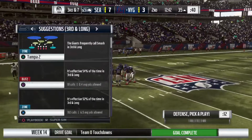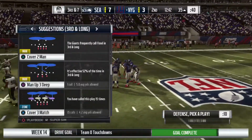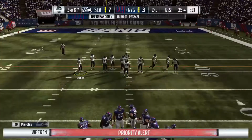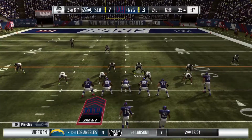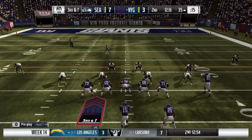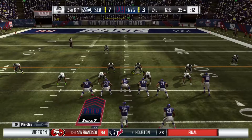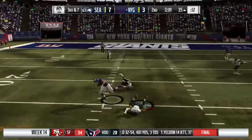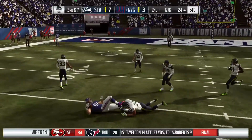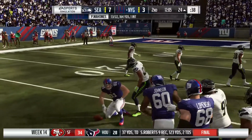Coming up here, this defense looking for a third down stop in the second quarter. From the gun on third down, Mahomes. Over the middle, the tight end Shaheen with it. And brought down, but not before they're in.